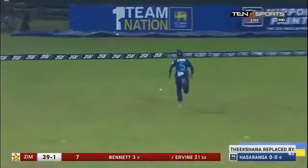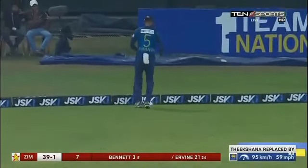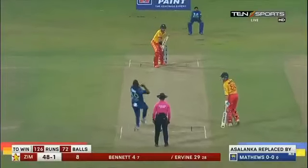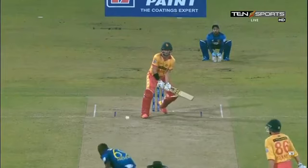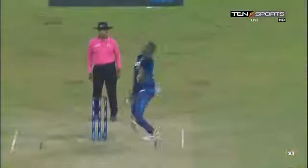Did well to place it fine and get the force behind that stroke. The googly attempted. There was a risk, but you need to take risks in a T20 game. It's a very good shot from Craig Irvine. Realized straight away that 50's up for Zimbabwe. Just look at this. It was premeditated. He saw it coming. He was in position. He was very smart.